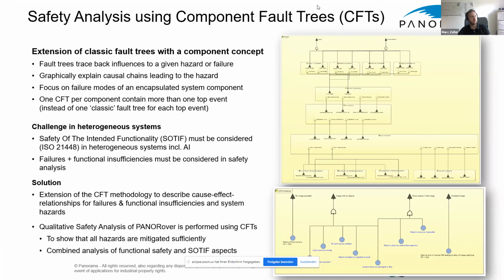And we have a proposal here where we use the component fault tree methodology, which is an extension of the classic fault tree approach. And the aim is here to track back the influences of a certain hazard on the system level to its causes. So with this approach, we can graphically explain the causal chains of different events which are happening in our system or in specific parts of our system, and which could potentially lead to one of our hazards in the system. For instance, a typical hazard would be that we would hit either an object or, more severe, a pedestrian, which is in our way.